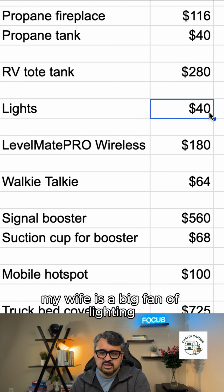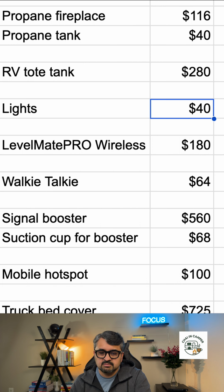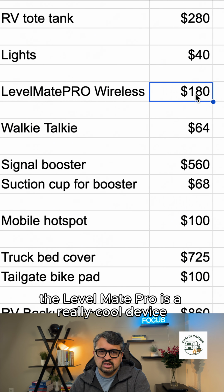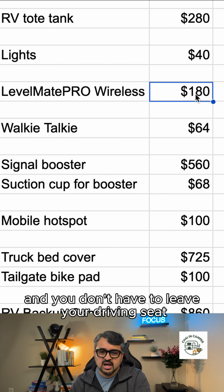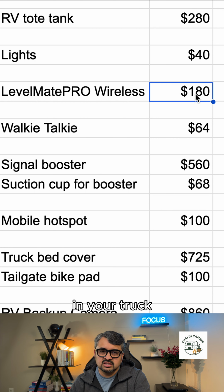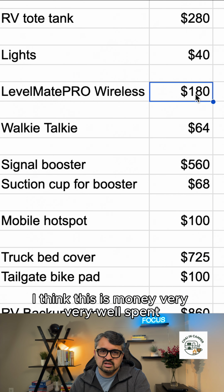My wife is a big fan of lighting, so we have a lot of lights that go outside our camper. The Level Mate Pro is a really cool device. You screw it inside the camper and you don't have to leave your driving seat in your truck to know if your camper is level. I think this is money very well spent.